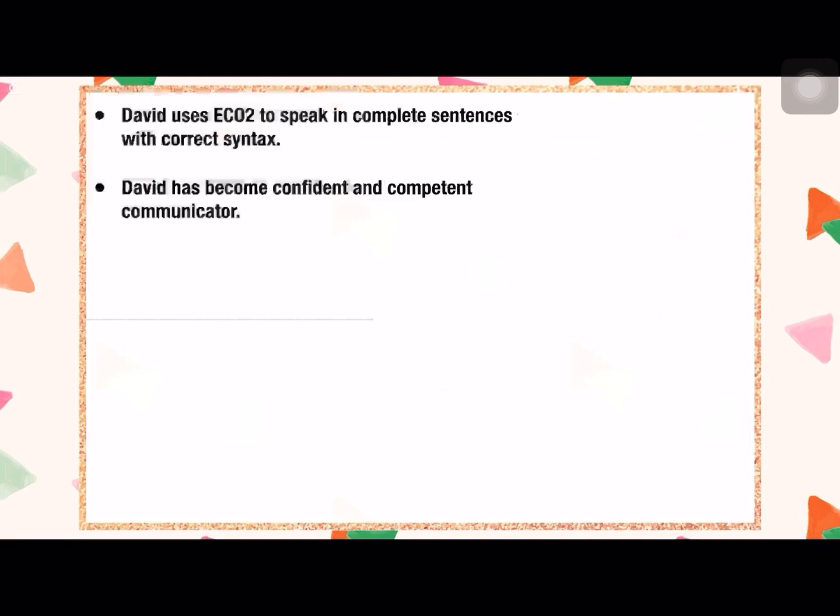David uses ECO2 to speak in complete sentences with correct syntax. So earlier when he spoke, he was not understandable, but this helps him to speak in complete sentences with correct syntax. It has also increased the number of meaningful words that he uses, and he can comment socially and use the language of his peer group, his friends. A kind of acceptance comes only then, right? We don't accept others who are different. But I think this lesson throws light that we need to accept people who are different, give them a chance. So now he has become a more confident and competent communicator. He's able to communicate with the help of ECO to speak.